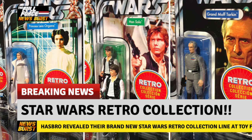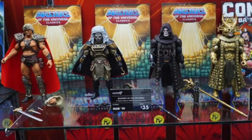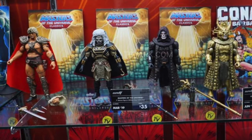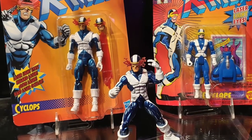I'd be lying if I said today hasn't given me a bit of an existential crisis when I see so much re-release and so much nostalgia. I mean, we've got Super 7 doing Toxic Crusaders. They're obviously doing a load of the old movie He-Man stuff, which has been churning around for ages. The whole Reaction Figures and Funko and the Marvel figures that are coming now on the early 90s Toy Biz style cards.